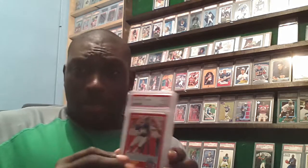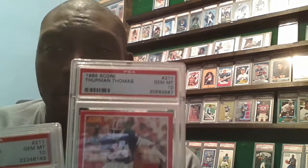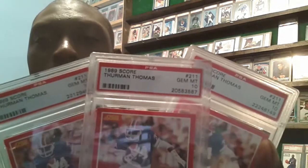A guy that's hot for me right now, who I think people are going to appreciate a little bit later on, is Thurman Thomas. I've picked up not one, not two, but 3 grade 10 Thurman Thomases, because he's also one of the more unappreciated backs of all time. I think these are going to do well later on, so I picked up as many as I can. If I ever run across any of those guys, rookie cards from that era, and they're grade 10, I try to pick them up. So that's a little tip from me to you. Also, you know, Andre Rison was a bad boy.